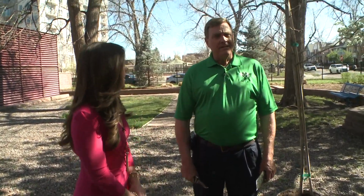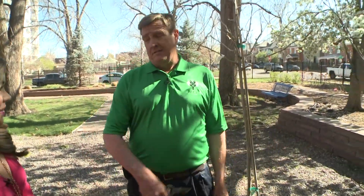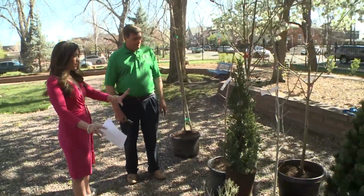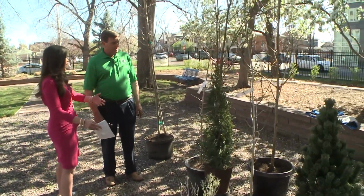Native trees are inherently going to be able to put up with Colorado's weather. And once they're established, many times they don't need a lot of extra fertilization. They're good to go. Insect controls. So I need the ones that are good to go. Which ones should we be considering if we're thinking about getting into the backyard this weekend?